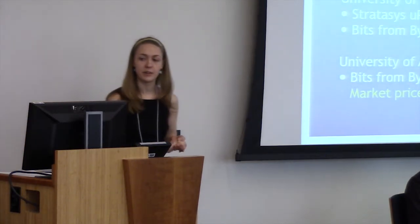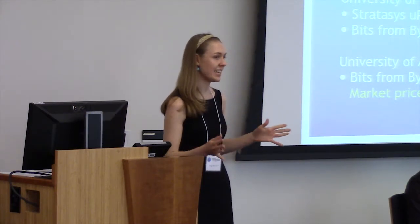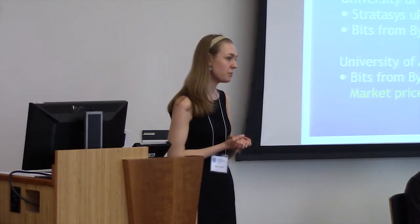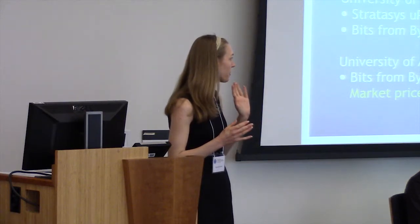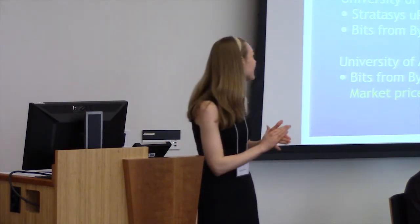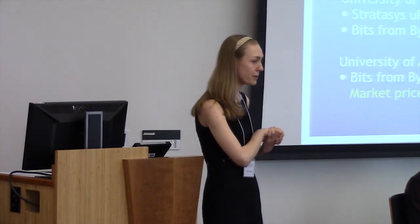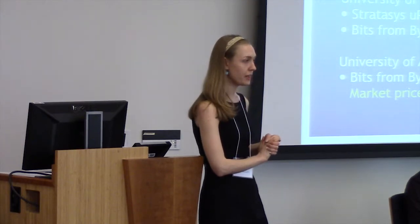And I'm going to go over the types of 3D printers in these libraries. There are many types available. Commercially available printers range from $300 to almost $20,000. You can see that Dalhousie went on the lower end of that scale. They got a MakerBot Replicator 2, which is about $2,000.